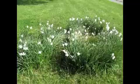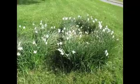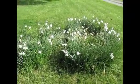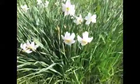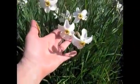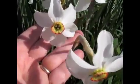But if you plant tall flowers to make a design or letter, it doesn't work because they flop. But oh my gosh, you should smell these babies. These are the pheasant type narcissus, and oh my gosh, they smell good. Oh, I can smell them right now.